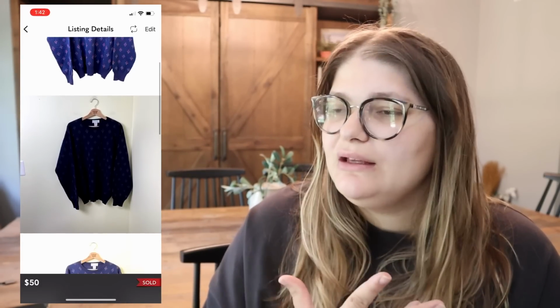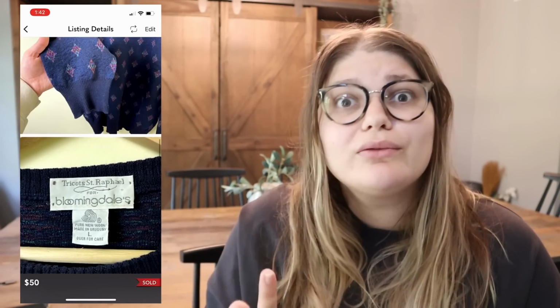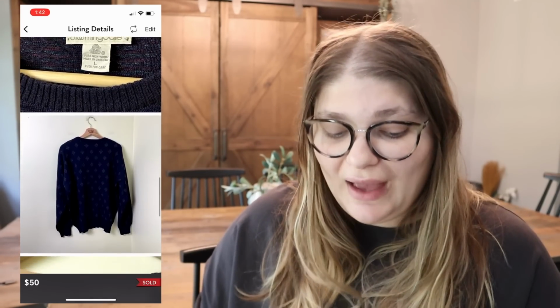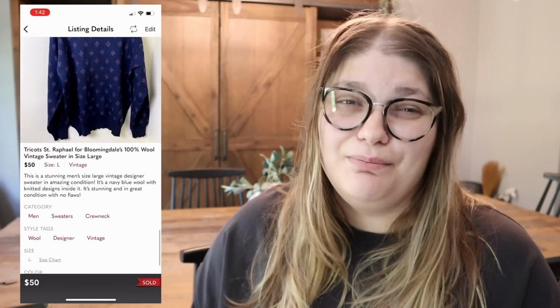Next up, we have this Tricot St. Raphael, really cool blue, like vintage woolen piece. Went really well, and a viewer actually bought that, so thank you so much if that was you. It sold for $50, I made $40 off of that. I got this at 2nd Avenue. So when I lived in Maryland, I think at the most I paid $3 to $4 for this. So I would say about $35 to $37 net profit.